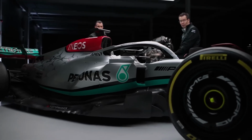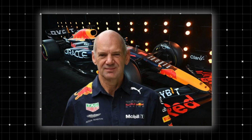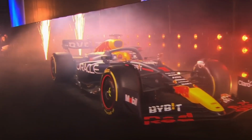The Mercedes ZEROPOD became the butt of jokes in the F1 world. But while everyone was laughing about it, Adrian saw it as a challenge. The RB20 has been revealed, and despite Red Bull trying to keep it a secret, they couldn't hide the big trick of the 2024 car.